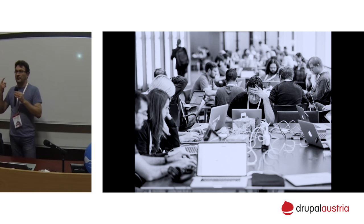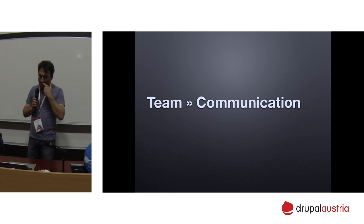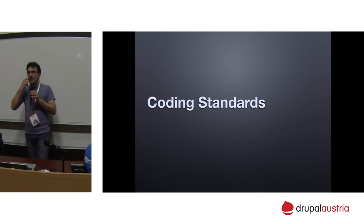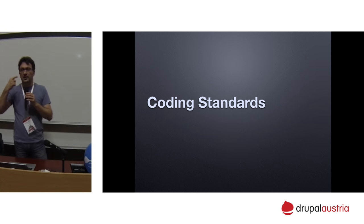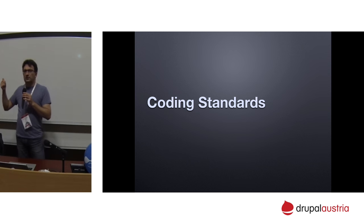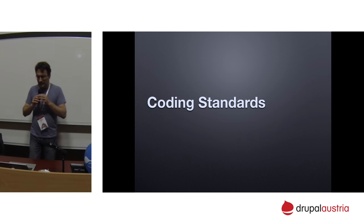And this is the reason why you have to think about communication. Okay, how can we communicate as developers? Two ways. First, coding standards. This is what I said: always think, decide, and communicate. If you have your decisions and you want to communicate them, one good way is to have coding standards.